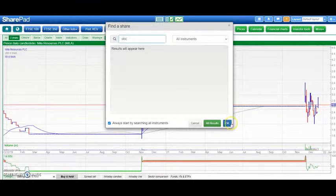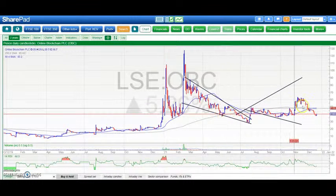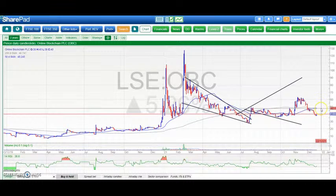Online blockchain, next contender. Here we can see that the shares have been sort of sideways over the recent past. Some support there at around 38 pence, which was the October-November support area. So we've got a bit of a trading point there. Above 38, looking for at least the 50 and 200-day moving average area, around 48 over the next few weeks.